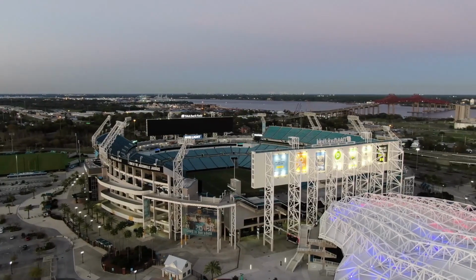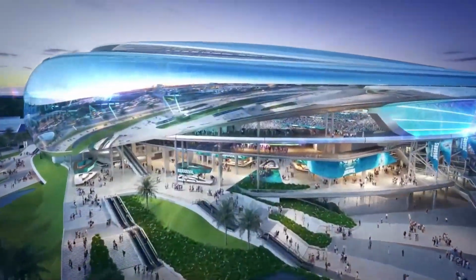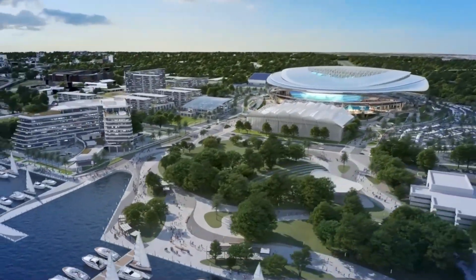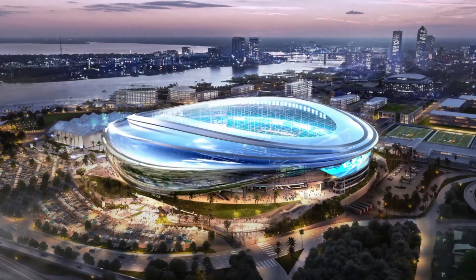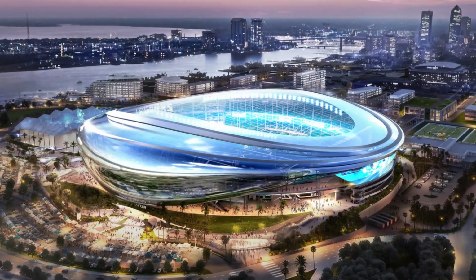Bottom line, Jacksonville's not trying to outspend LA or out-luxury Dallas. Instead, it's creating a cutting-edge, fan-first stadium that balances immersive game day experience, next-gen tech, and eco-friendly innovation, and honestly, that's game-changing. This isn't just an upgrade, it's revolutionary for Jacksonville. Jacksonville's $1.4 billion stadium isn't just about football, it's about the city's future.